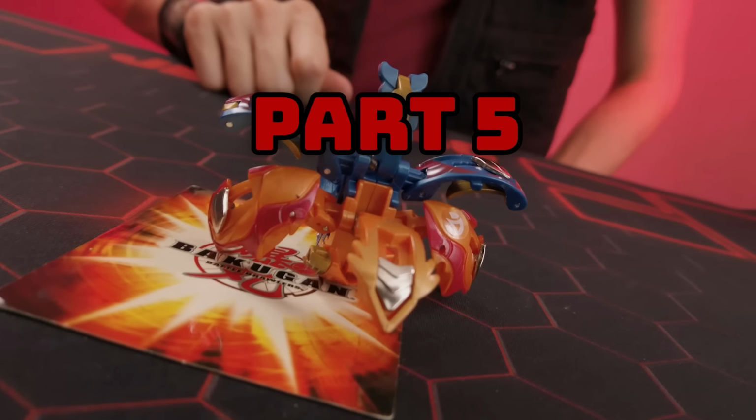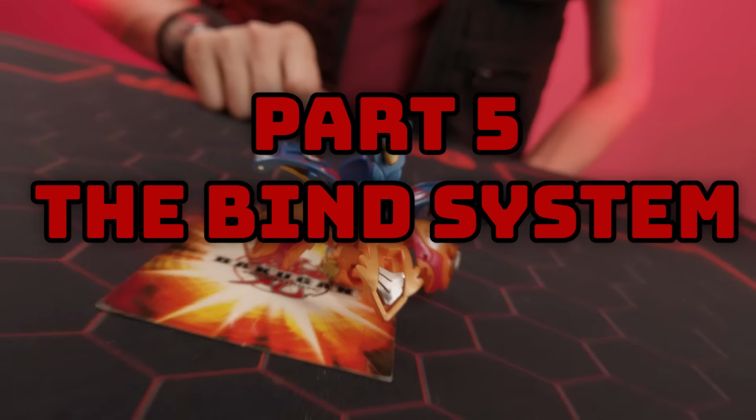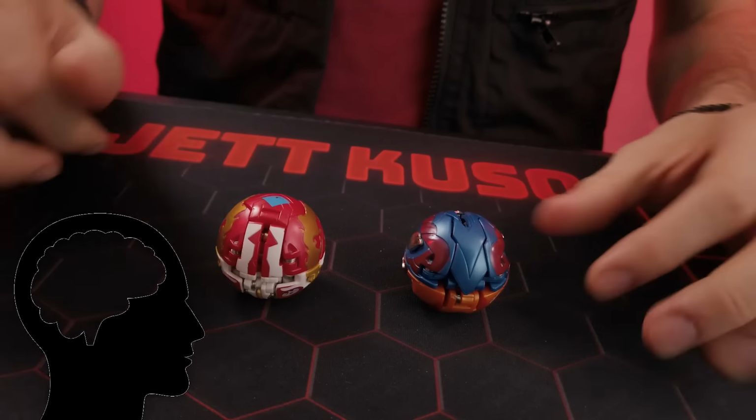Part 5, the Bind System. Meanwhile, in Japan, the holy grail of Bakugan combiner technology was being crafted in the labs of Sega. The Bind System. You all, obviously, already know about the Bind System, so I don't have to explain what it is, but if you don't know what the Bind System is for some reason, here's a recreation of your mind being blown by the Bind System, just how my mind was blown by it when I was 13 years old.